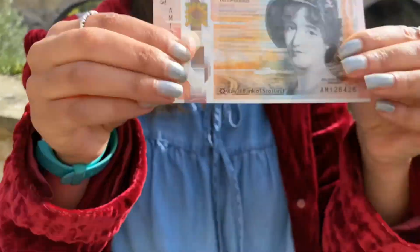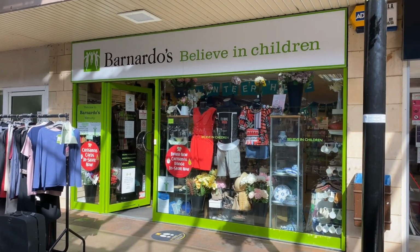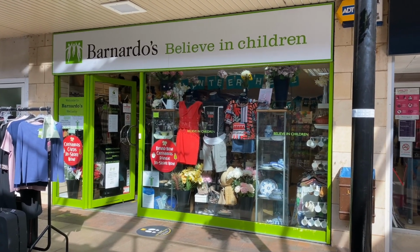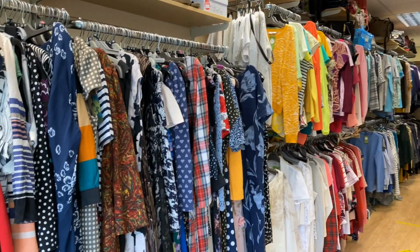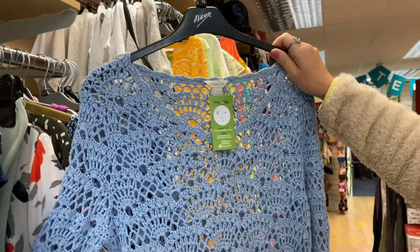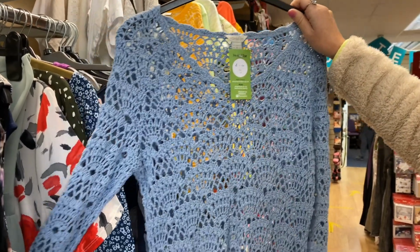Our first charity shop, this is Barnardo's Believe in Children. They're a children's charity. It's a really great cause. Let's see what clothes and books we can find. So this is Monsoon. We found a Monsoon dress, so that's £4. That would be well within my challenge.